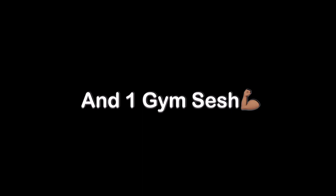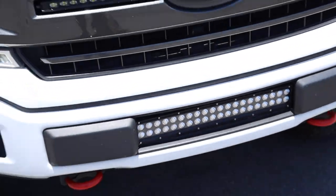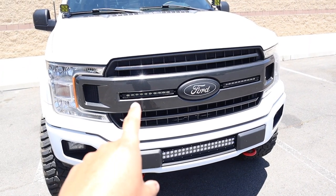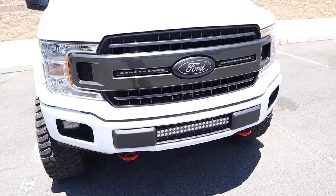Three hours later. Now that the workout is over, it's time to get you guys what you came for. Time to crunch those numbers. Also, can we acknowledge how good those light bars look? Woo-wee! We got the flush mount light bars from Rough Country up here in the grill, and then the DV8 20-inch light bar down here.